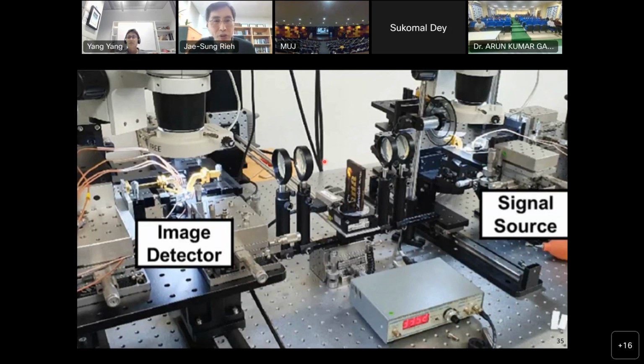You may wonder why we use lenses, because that is an electronic device, not an optical device. But the terahertz wave is such a high frequency that it has some properties of optics. So the path of the terahertz wave can be guided by those kinds of optical lenses as well. Okay? So this is the result.